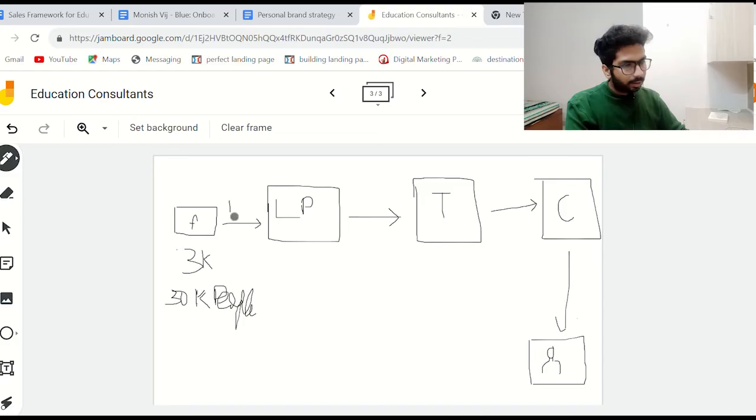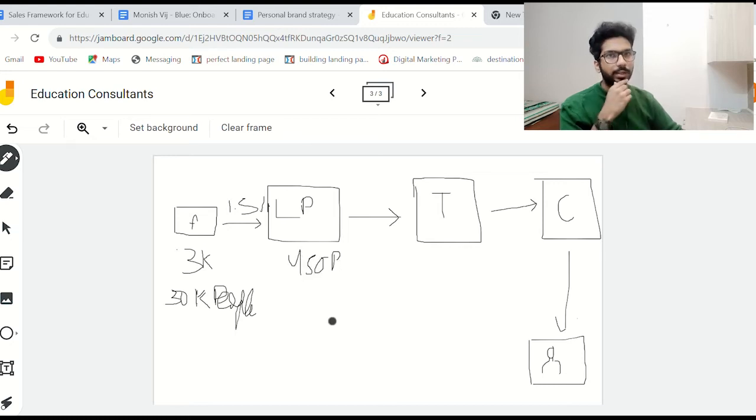Now basically, if you follow the correct frameworks for advertising, what you will be seeing is that 1.5% of these 30k people will be clicking on your ads and actually coming on to the second step, which is the landing page. So basically, you will be taking 450 people over here on your landing page, right? Out of these 30k people, 1.5% of those, which is 450 people, will be landing on this page that you have created.